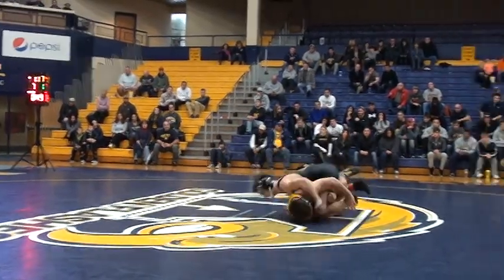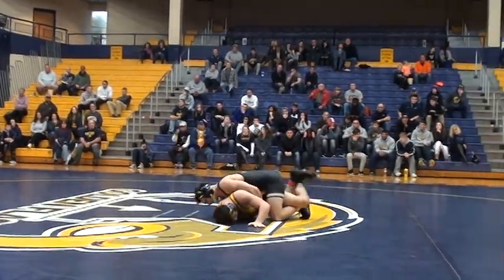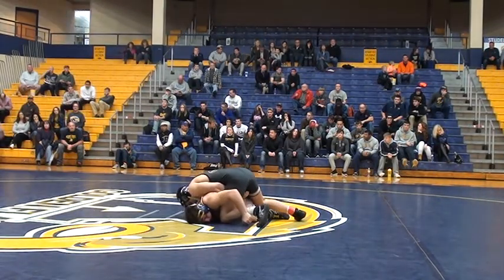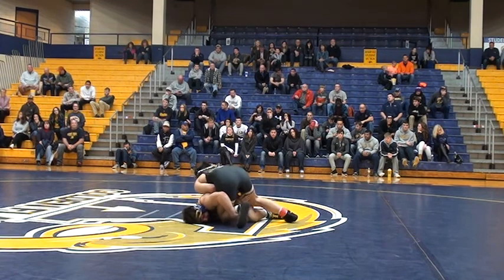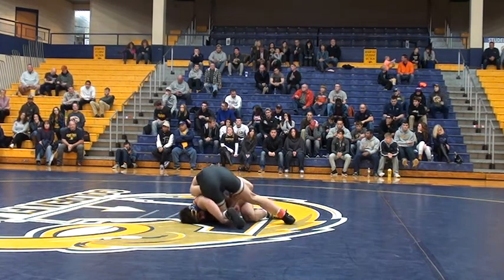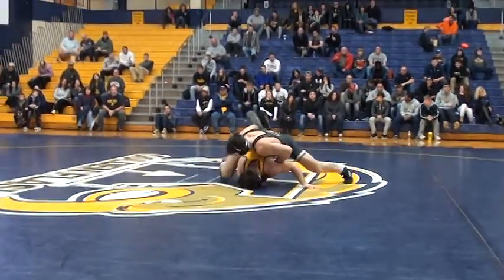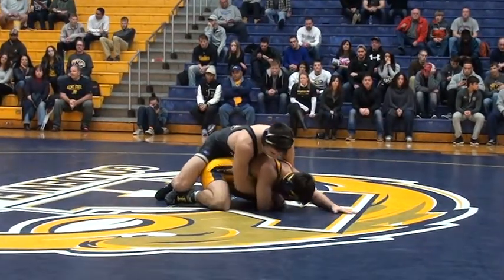Standing, and then Tutolo rolls. Same position, two-point takedown. 9-1. 10-1 effectively. So Tutolo's got to try and negate the major decision. If you're Manley, you've got to rotate. Go pin or tack here. He needs it. Keep that crossbody.